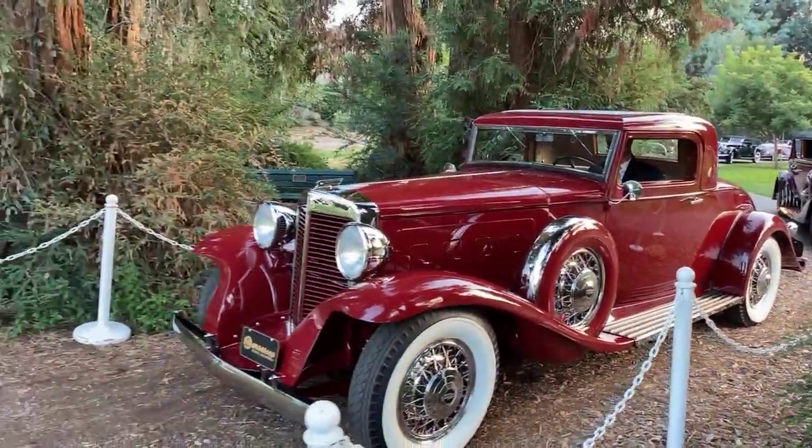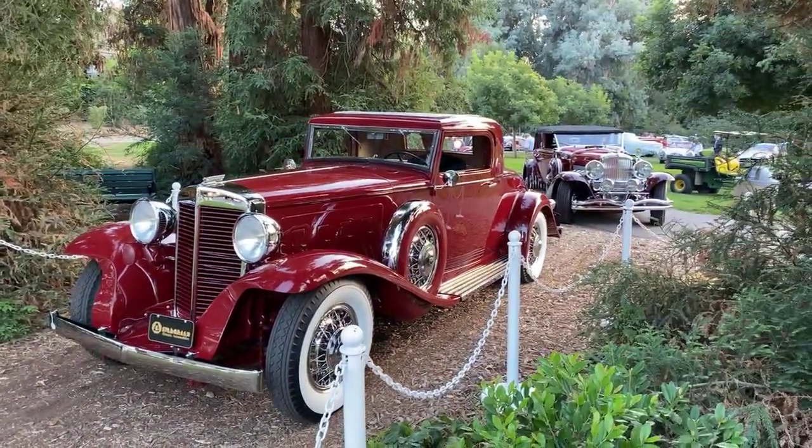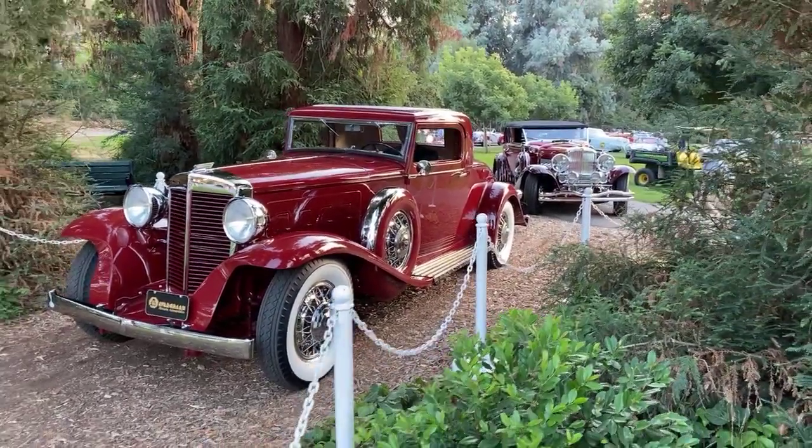Fantastic collection of cars, huh? I know it's not hot rods and customs and cruising and that type of stuff, but every now and then you gotta do something different, and this sure is different.